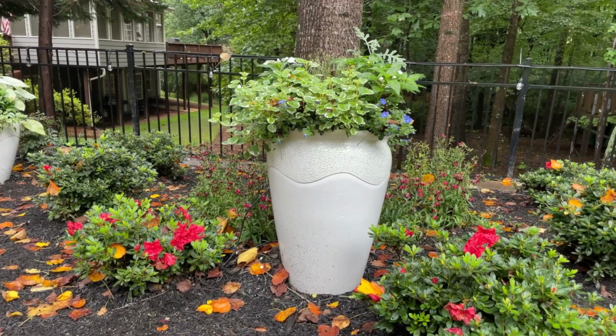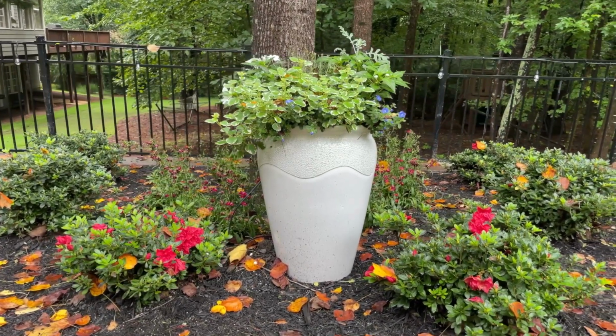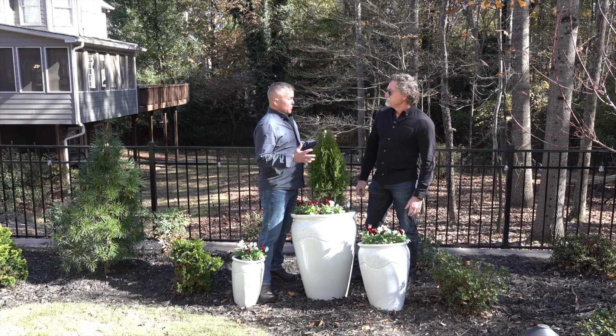When we're using containers in the context of a landscape or a garden, there's a couple of things we need to think about, because now they're sitting on what could be an uneven surface or a softer substrate than, say, our brick patio. What do we need to keep in mind to make sure that we're using them correctly in the landscape?